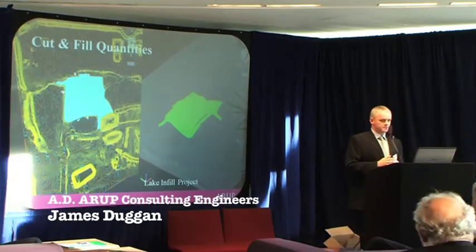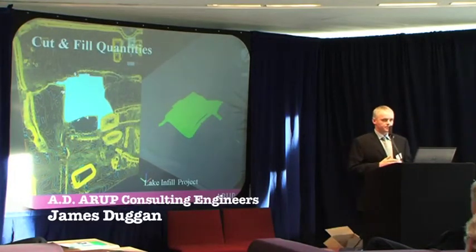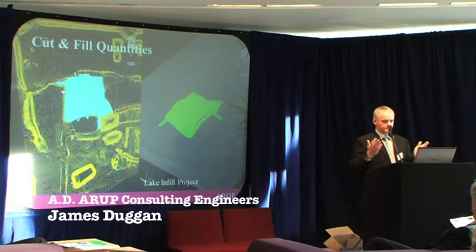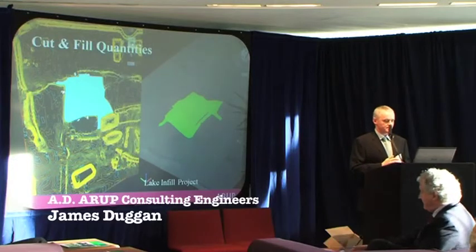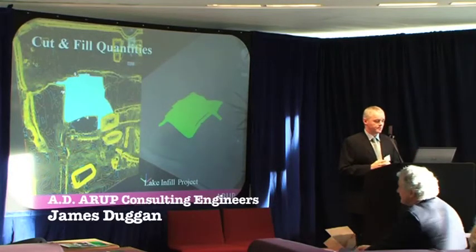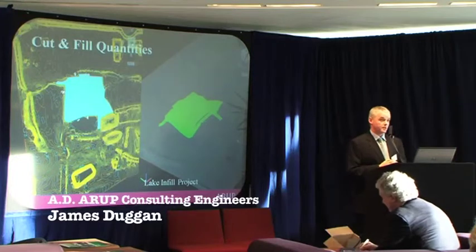Cut and fill quantities, very important on our side of the business, particularly on road projects. Civil 3D, and certainly probably all the other civil software as well, has a brilliant tool in there for cut and fill, which, as I say, on road projects is a huge element and particularly important to optimize.